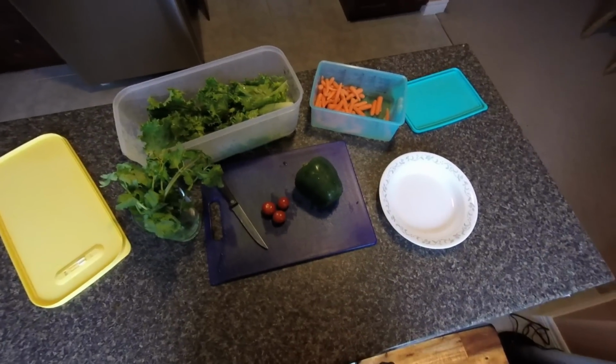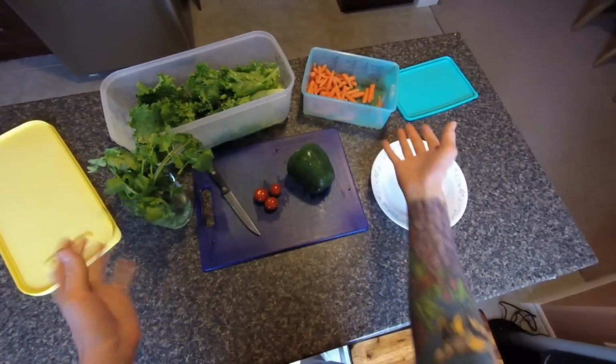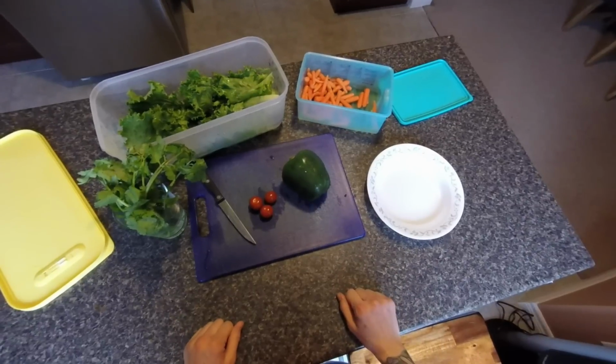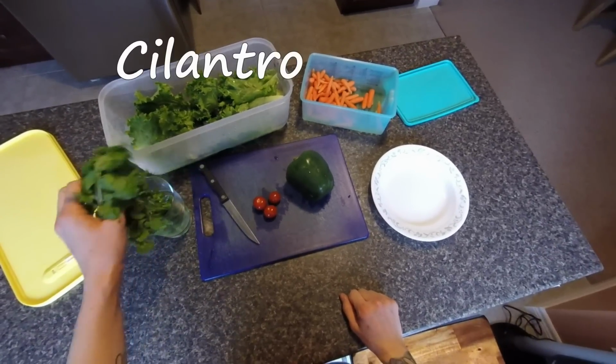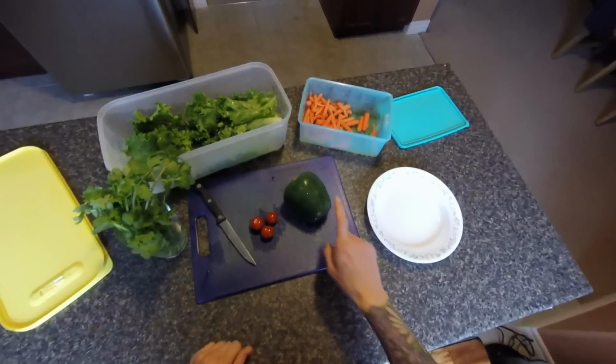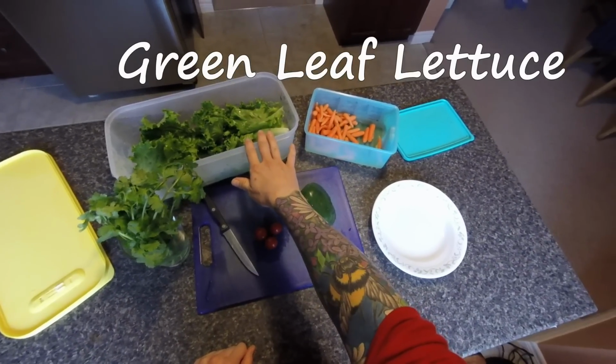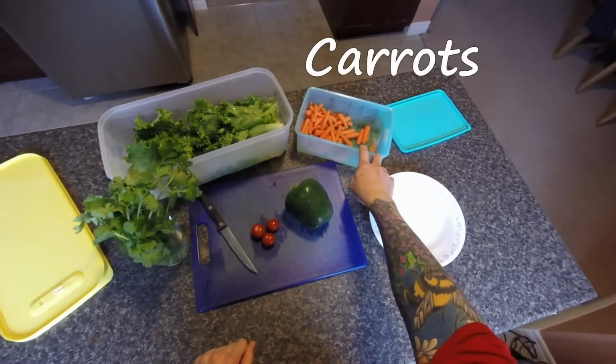Hey everybody, today we're going to talk about vegetables that I feed the guinea pigs daily. This is everything we've got to work with here. Now this cilantro here on the side is not given daily, it's given 3 times a week. But the bell pepper, cherry tomatoes, green or red leaf lettuce, and carrots are.